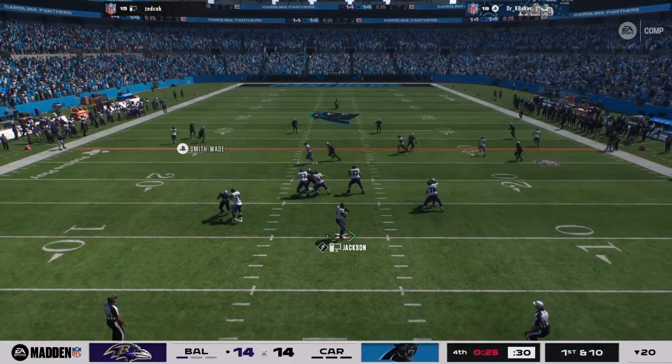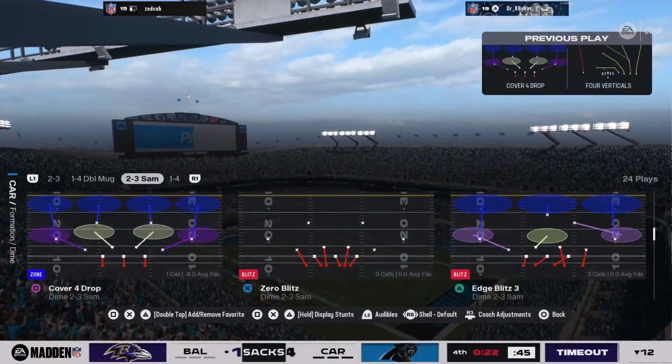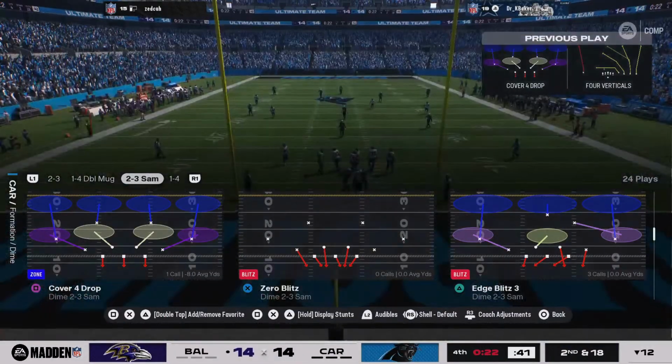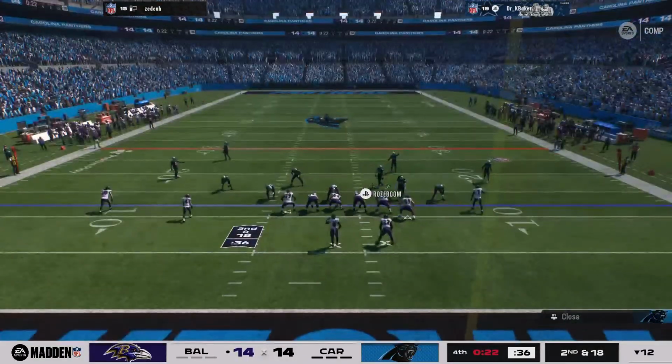In the shotgun, here's Jackson. Oh, and a pressure there. He can't get a throwaway, and he's taken down. The Ravens now going to use their final timeout, and they stop it with 22 ticks left on the clock here in the 4th.